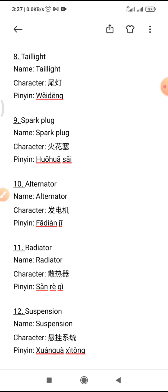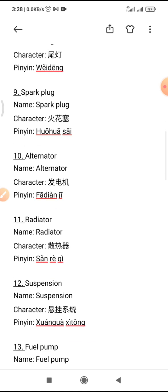Car suspension is number 12. Car suspension is pronounced as xuan gua xi tong. So car suspension is called che de xuan gua xi tong. Okay, can you pronounce that? Okay, che de xuan gua xi tong. Okay, that's good.